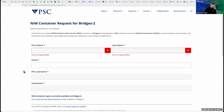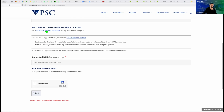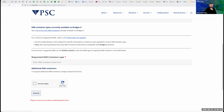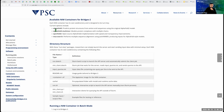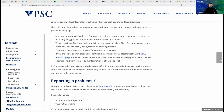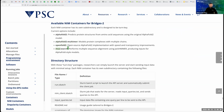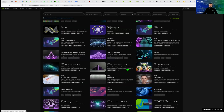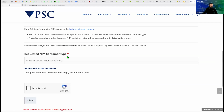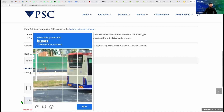So the idea is for you to share a couple of details so we can know who you are. Then take a look at this part first. What I was mentioning regarding the build.nvidia.com website: see any container that you might need that is not already in the containers that are already configured. The containers configured right now are AlphaFold, for which I just showed you the examples, and then AlphaFold Multimer, OpenFold, and MSA Search. So for any of these that you might want, for example, let's say you need GenMol and, I don't know, audio to face 3D, you can go to the form and just let us know whatever it is that you need, and then just submit the information, and that's about it.